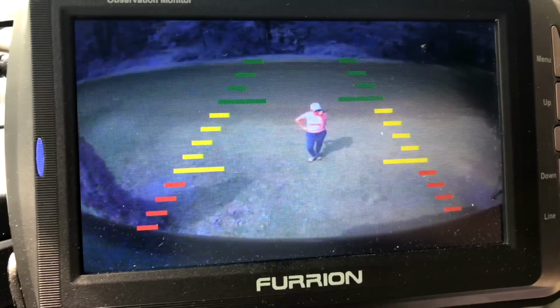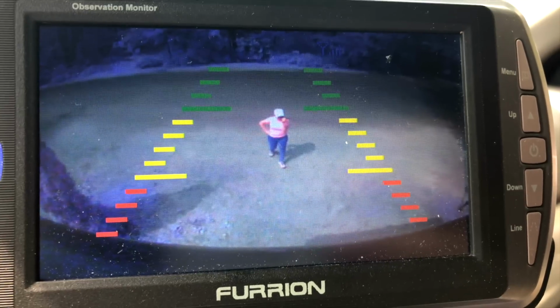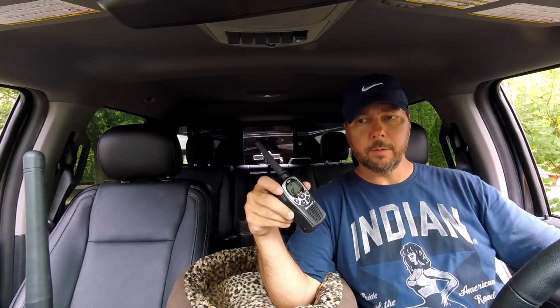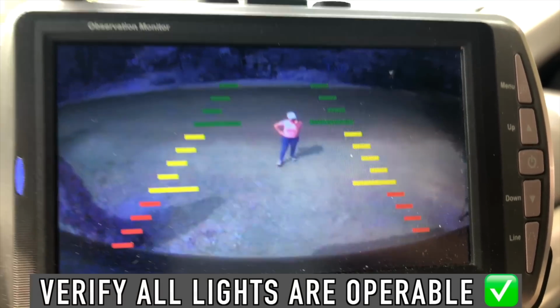All right, ready for the light check. I think you got some running lights on, but it's hard to tell. Okay, beginning light check. Brake light. Right turn. Left turn. Reverse. Checkity check check, we're good to go.